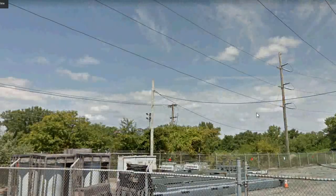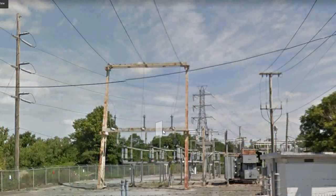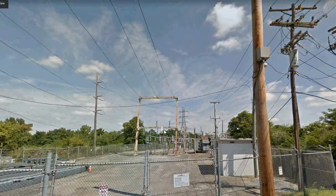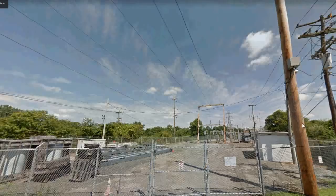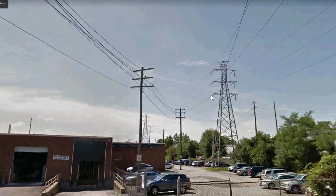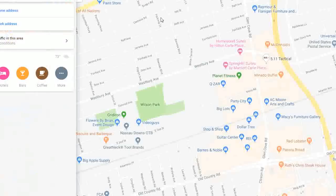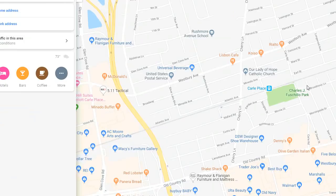We are fortunate in the middle of the island to have connections to high voltage 138 kV transmission, the transmission system. We should be utilizing that instead of feeding off these 67 kilovolt systems, which are prone to problems. So that's what they need to do, and that's what needs to be done.